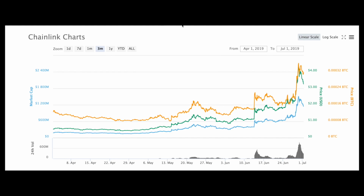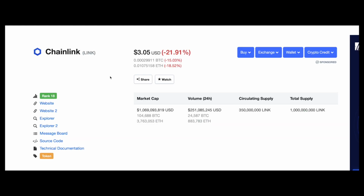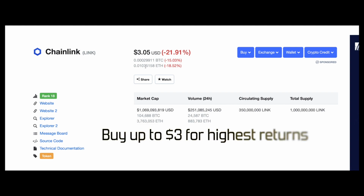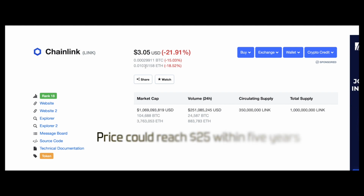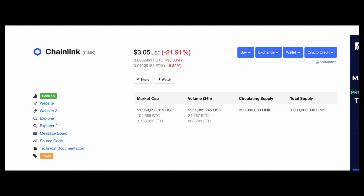Let's go back and look at the price right now. $3.05, I'm still not interested. When am I interested in Link personally, and what's my recommended buying price? I would say for you, $2.50. I wouldn't reach and buy it before that. That being said, I think this thing has potential eventually, in the next 3 to 5 years, to go above $20 or $25.